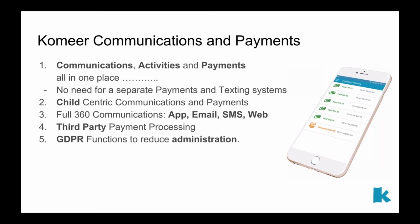Komeer, as you know, if you're using Komeer already, has the functionality to organize events, football matches, school trips, outdoor activities, in addition to everyday messages. And now we have payments available, and that's all in one place. So there's no need anymore for separate payment or texting services. There's no need now to pay for standalone payment systems and standalone texting systems. Komeer will do all that and more in one easy to use service.